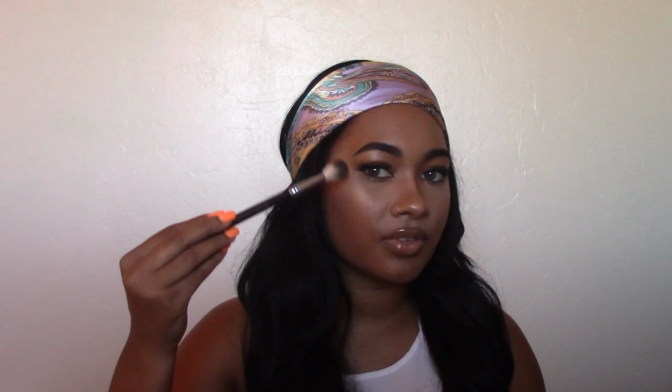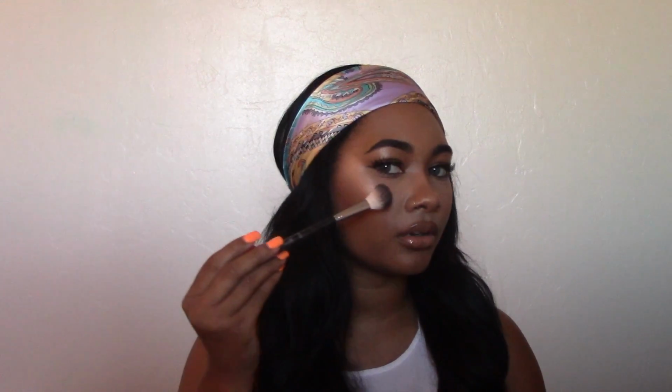All my powder. Yes, my little baby Jaden. So for all my powder, did I say foundations? All my powder highlights, or highlighters, I use the A23 Anastasia brush just because it fits so well on the cheekbone and down the nose and wherever. And you can make your highlight thick or slim. I just really like this brush.